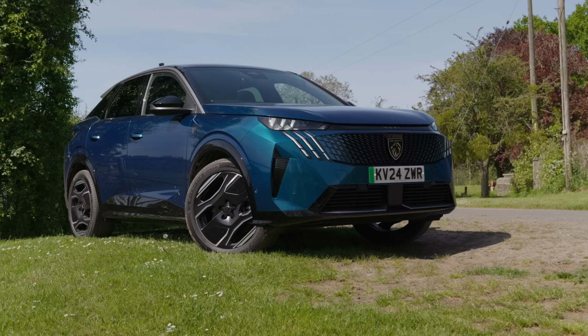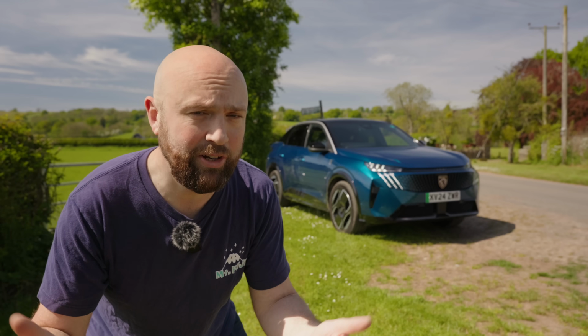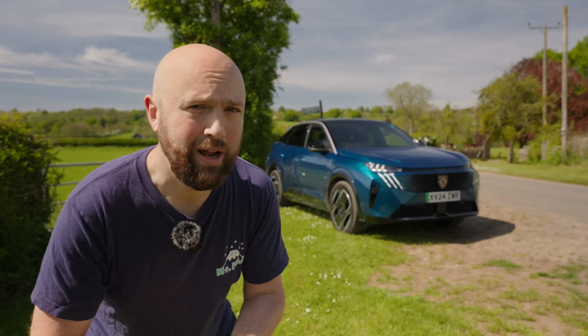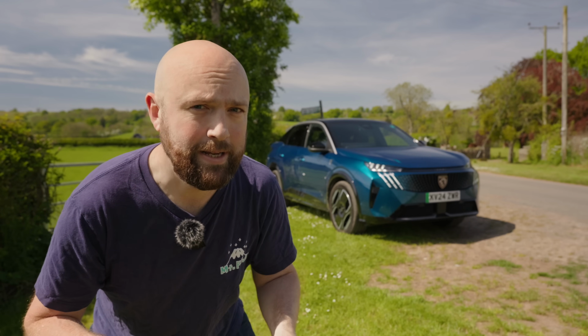Now, you'll probably be about as surprised as a beaver in a forest to find out this is now all electric, and it can do reasonably big miles, which means it stands a chance of being the new best electric family SUV. In this video, we're going to find out. Also, say it quietly, you can still get this as a hybrid and a plug-in hybrid if you're not ready to go full electric just yet.